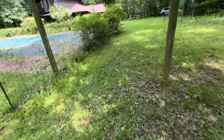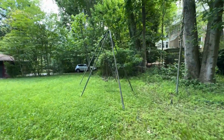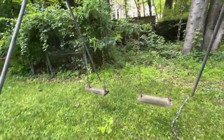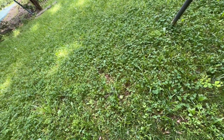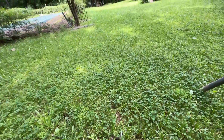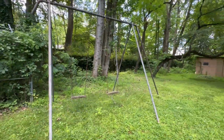But there is one cool little feature about this house you cannot overlook, and that is this old school swing. I mean, goodness gracious. How many of us got on these things and tried our best to go all the way around? I cannot believe I'm sitting up here on this swing. This is old school. Anyway, enough of that. Yeah, we'd have to take that down. That's probably a hazard. Anyway, let me go check out the numbers, all right?